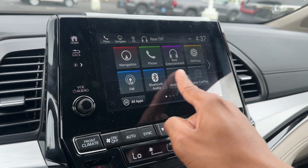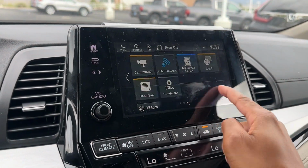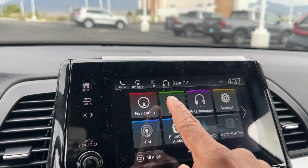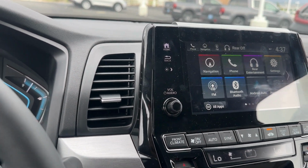And we have, let's go back, what else is over here? You have Honda Music, so you can store music to the hard drive. You also have HondaLink 2 you can take advantage of. So going back home, you do have shortcuts up top, your audio you're listening to, and easy to use. Home button, back button, volume knob, power. It's super easy to use.